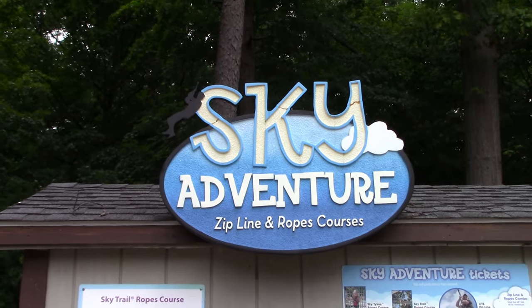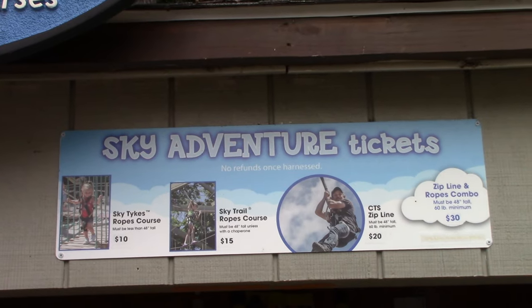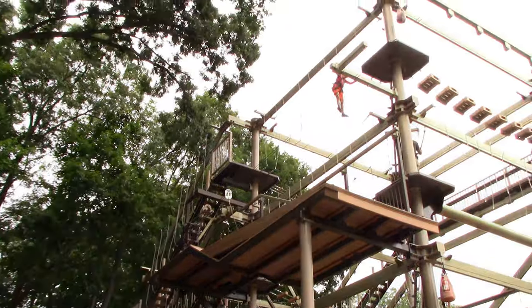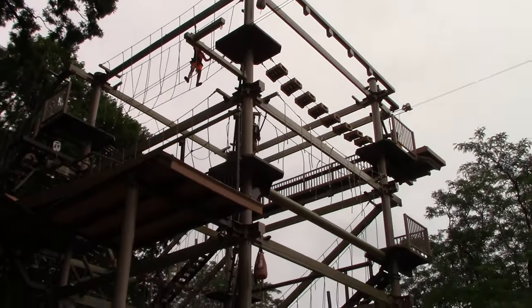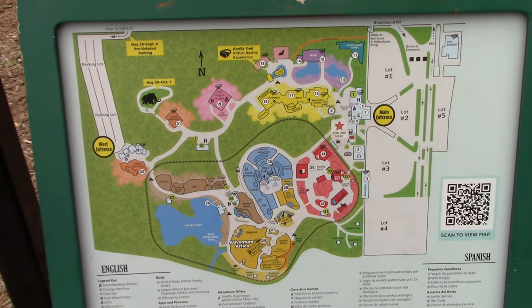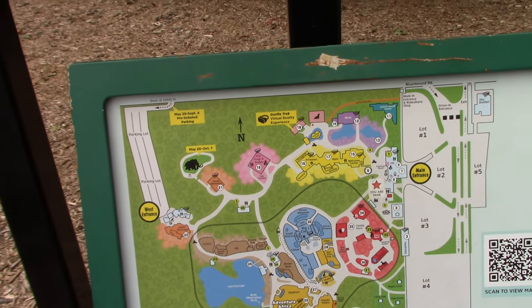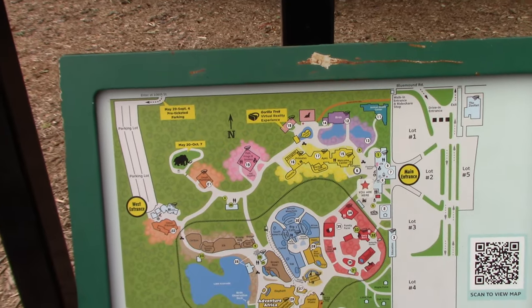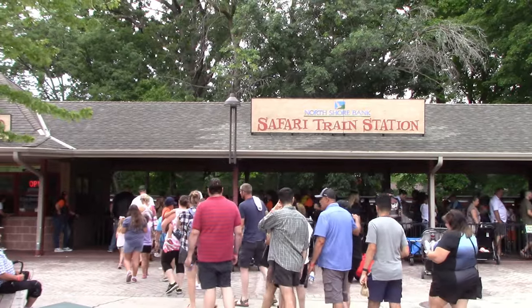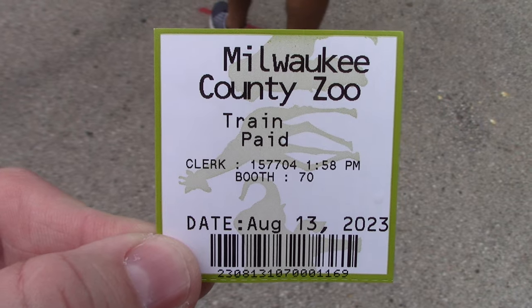All right, back up on the front, you got Sky Venture, Zipline, and Rope Courses. This is their price, this is an upcharge. A lot of zoos I have been to now include something similar to this. Little added activity. Showing the map again. I'm right back up front at the main entrance. So again, I'm gonna go and check out the train station, get a ride on the train. All right, got the Safari train station. Tickets are $4. All right, got my train ticket.